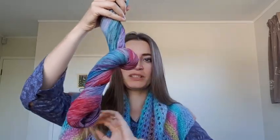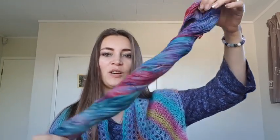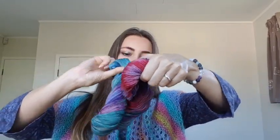And this is 75% superwash merino wool, 25% polyamide, and 420 meters per 100 grams. And it's hand dyed by Anna. And I'm so excited to start knitting something with it. And let's see, I wanted to show you how beautiful it looks twisted, but here we go. This girl is amazing. I don't know how she does everything that she does, but it just looks amazing.